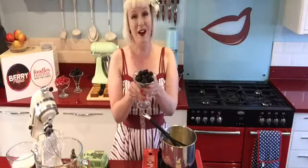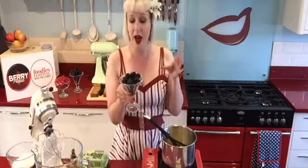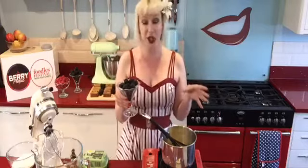These are the berries that I'm using today. These are Victoria Sweet Blackberries. Now, this is very important. They are a different type of blackberry. They're a premium type of blackberry. You know me, I don't give you any rubbish here. You always get the good stuff with me. These are a premium blackberry. They're in season at the moment. They're in the supermarkets and they're grown by British growers.